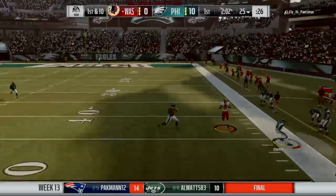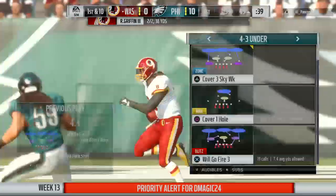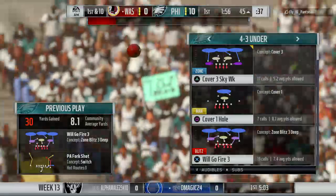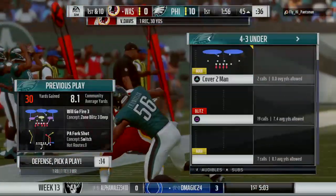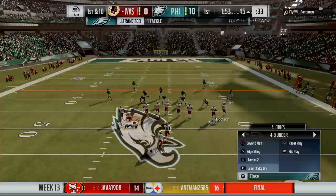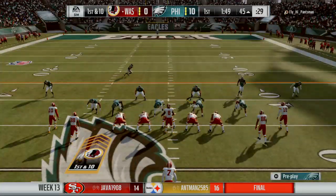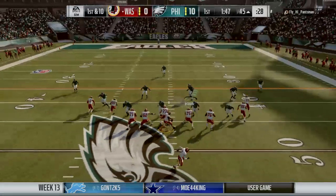No way does that guy get... He's got a man, complete. And out across midfield down to the 45. Give him 30 yards there. Well, partner, I'm not sure how this drive's going to end, but how about the way they flip field position there? A nice attacking play. They picked up a heck of a chunk of yardage.